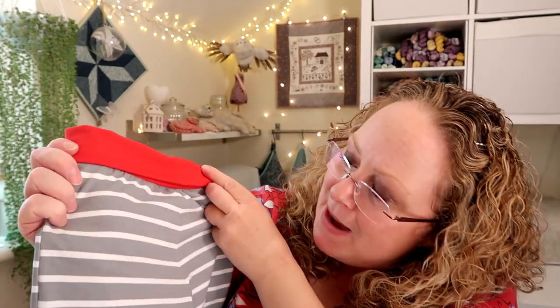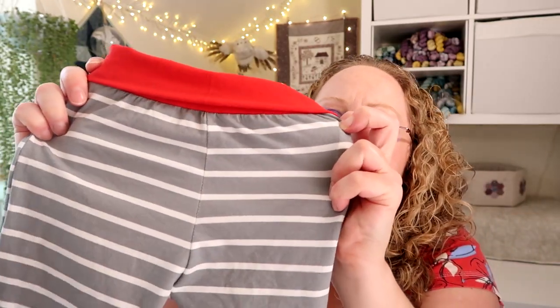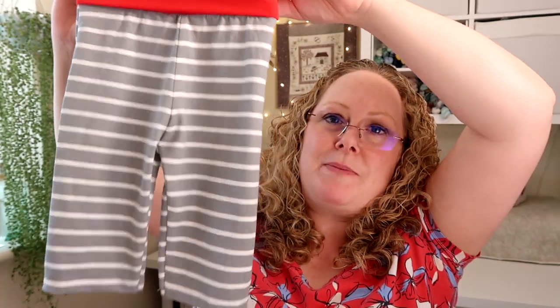Hence I managed to match most of the stripes up in the middle of the trousers, but the side seams do not match, because I couldn't get matching ones out of the scraps I had left. But that is the trousers that I've made, and I've actually made 2 t-shirts.